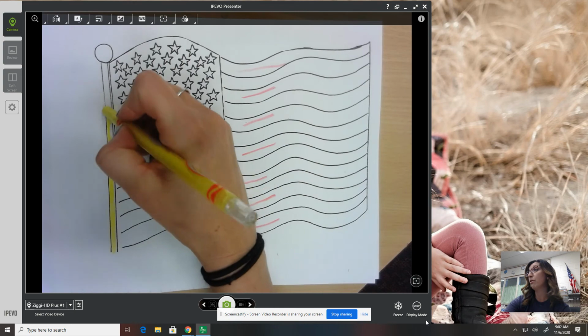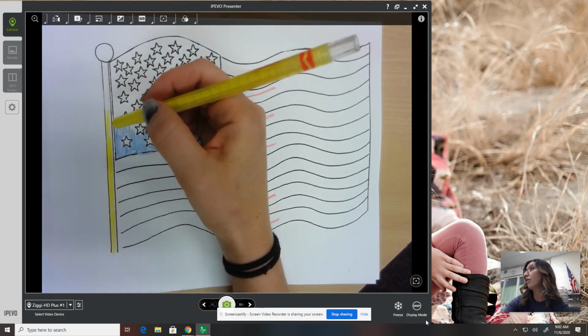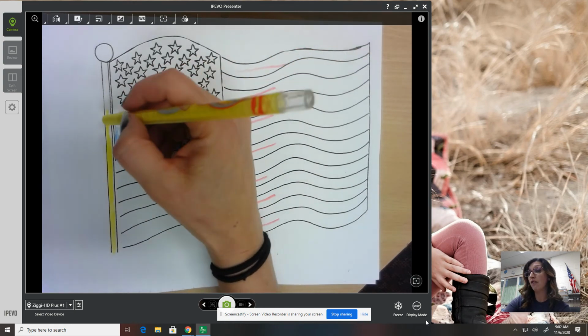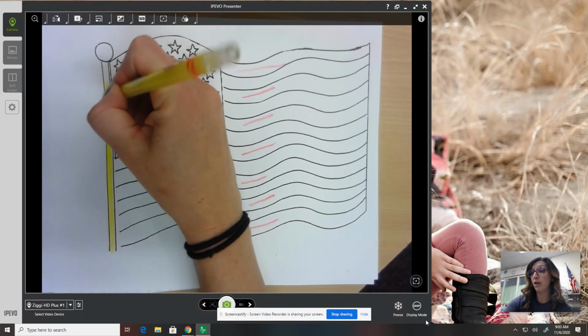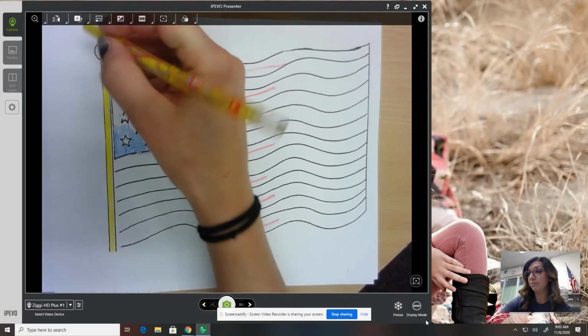Oh, you know who's being a really good listener? My friends in the back row. I have not heard a single talk out from my friends in the back row. Wouldn't that be great if I could say that about my front row? Man, that would be awesome.